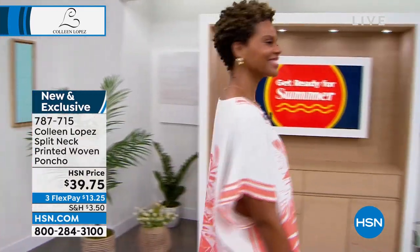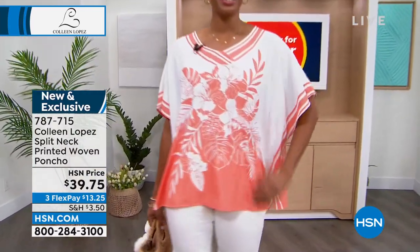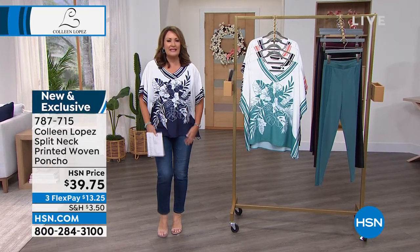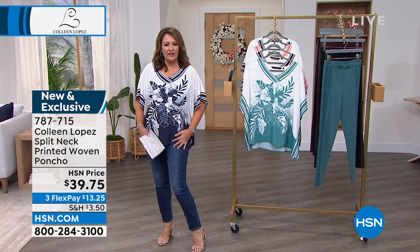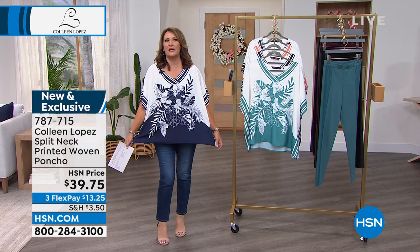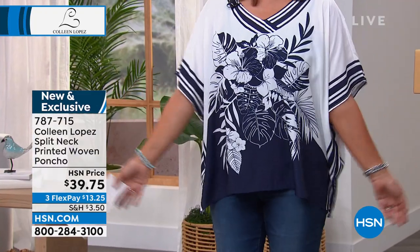It's 787-715 if you're getting your brand new top. I'm excited for you because you'll have fun wearing it. It's something that washes beautifully, by the way. It has a real silky hand to it. This does not have stretch, it's woven. It feels like silk on your body, but of course you don't have to worry about spilling anything on it. You just throw it in the washing machine and you wear it again and again.